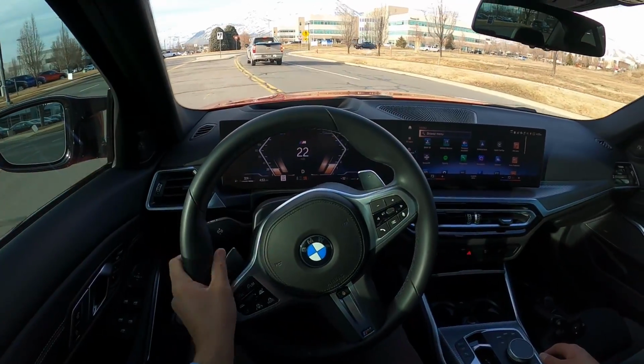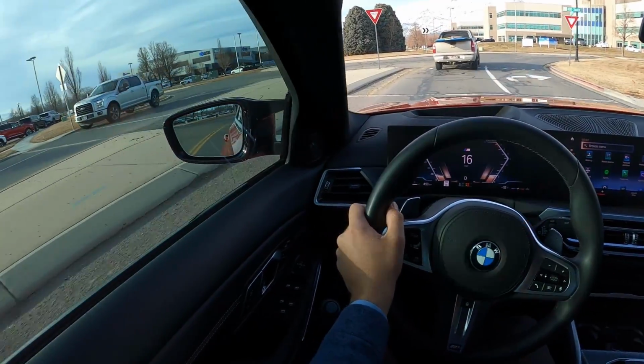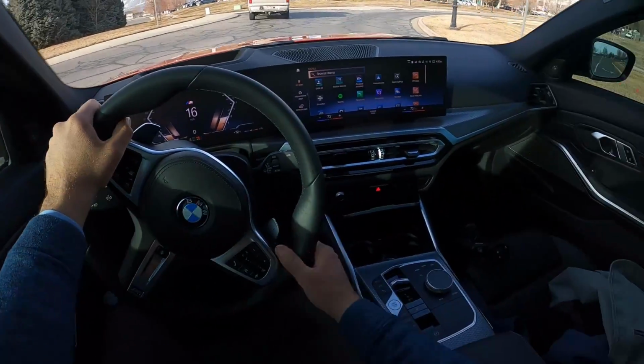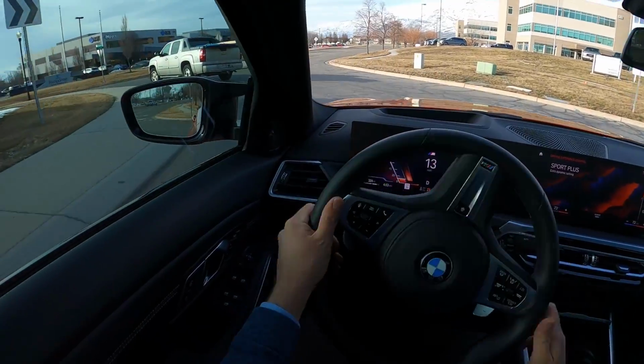I do like the sound of this more. That's just my personal opinion. Let me know if you like the V6 sound more, if you like this inline 6. But this is definitely a nice, throaty powertrain. So we're gonna pop it into the Sport Plus setting here.